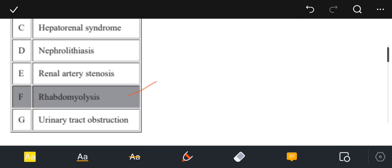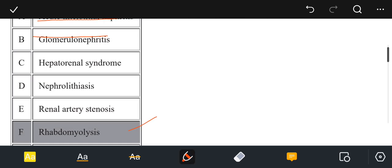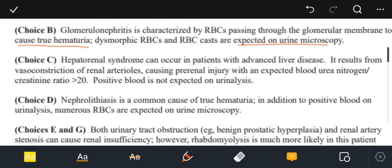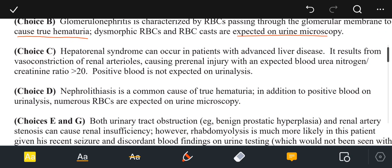Then choice C, that is hepatorenal syndrome. Hepatorenal syndrome was not the option of choice because hepatorenal syndrome can occur in a patient with advanced liver disease. It results from the vasoconstriction of the renal arterioles, causing pre-renal injury with an expected blood urea nitrogen to creatinine ratio of more than 20. So if there is an expected blood urea nitrogen to creatinine ratio of more than 20, then we expect hepatorenal syndrome. Positive blood is not expected on urinalysis.